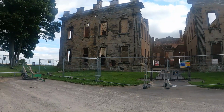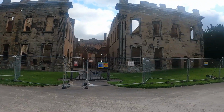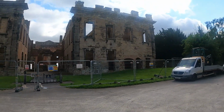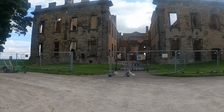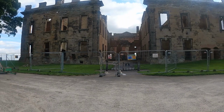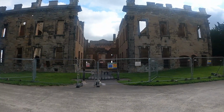Visit Bolsover Castle, visit Hardwick Hall. Let's face it, I guess if you were living here in the 1700s, you had some pretty good neighbours over the valley.